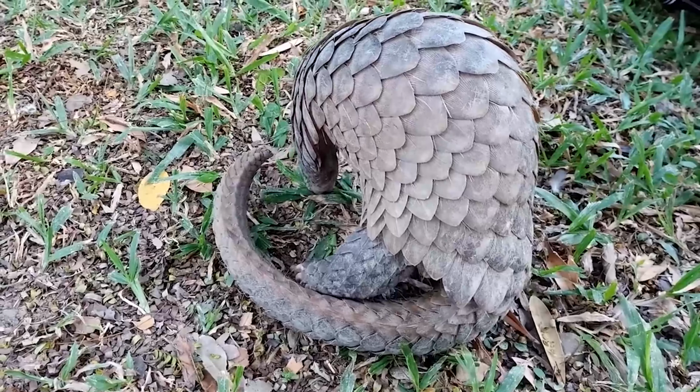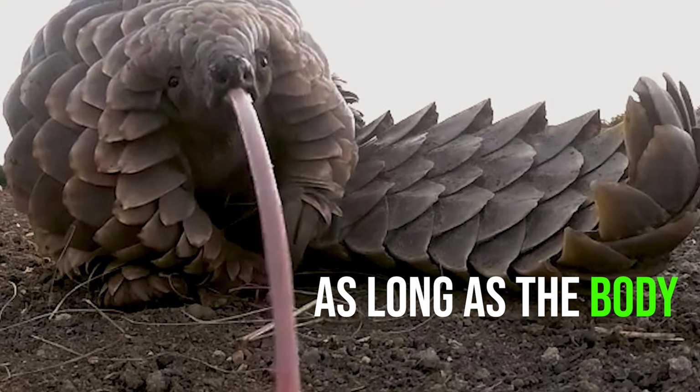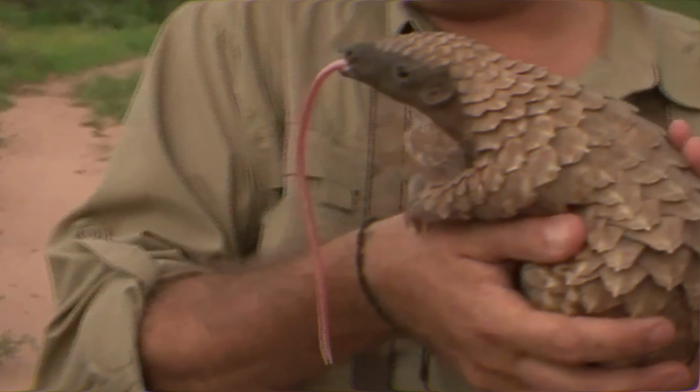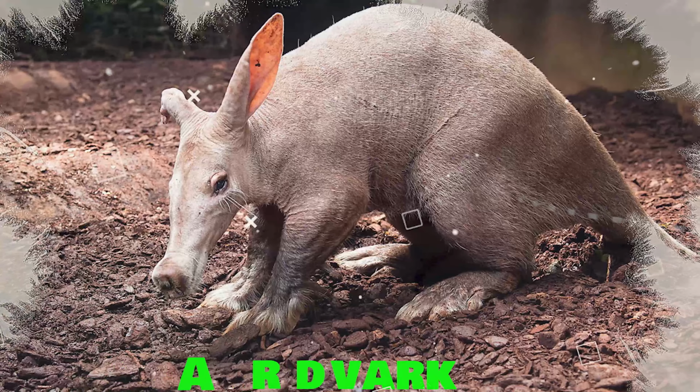This video perfectly shows how long the tongue of a pangolin can be. It is almost as long as the body of a pangolin. These efficient tongues help them with survival, as it extends its tongue and catches the food item and slurps on it. Number 7. Aardvark.